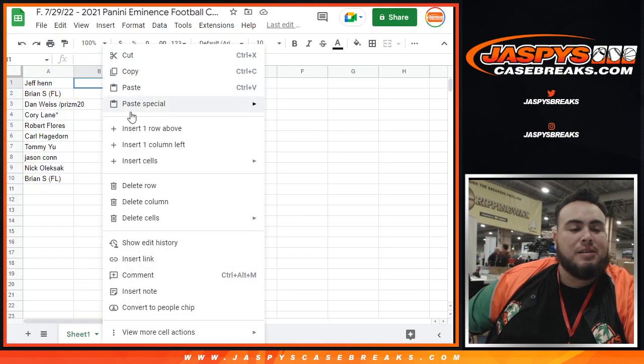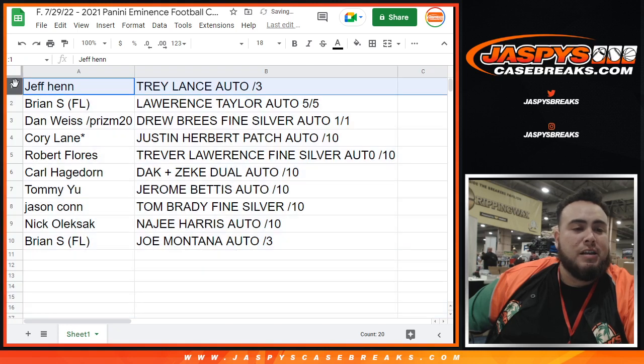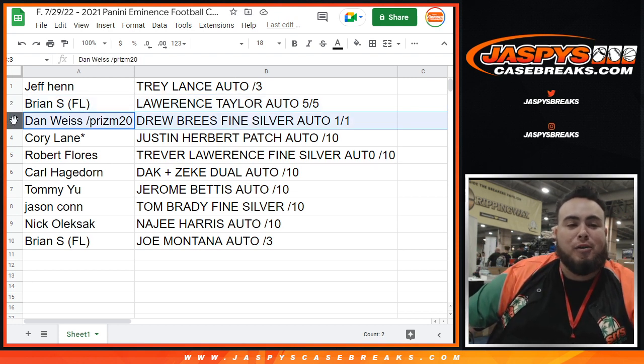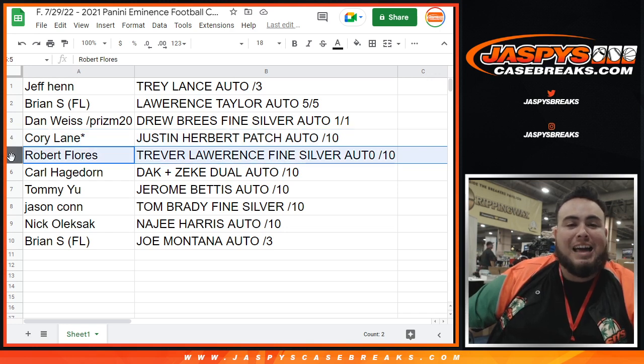Let's paste in the names and see what you guys got. So Jeff, congratulations. A Trey Lance autograph out of 3. Brian, you got the Lawrence Taylor auto to 5 of 5. Dan with the Drew Brees fine silver 1 of 1. Joe's going to owe you a little train whistle. Corey, last spot mojo, beautiful Justin Herbert patch autograph. Rob Flores though with the Trevor Lawrence fine silver autograph out of 10.